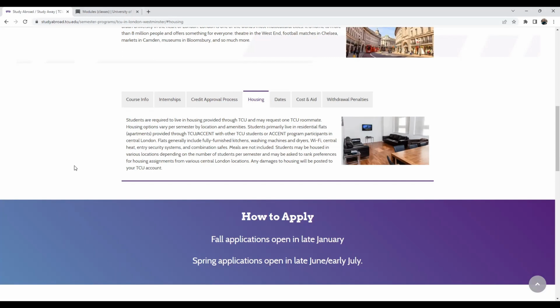Meals are not included, and the location can change pretty much each semester because it's always going to be dependent on numbers. Sometimes we will even ask students to rank their preferences. Other times they'll just be assigned. And of course, any damages to the housing that you are living in are posted to your TCU account, just like if you were living on campus.